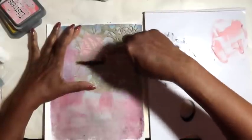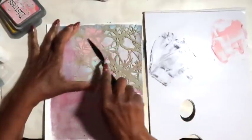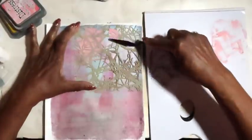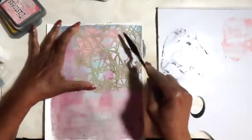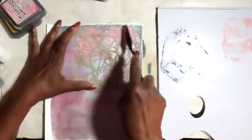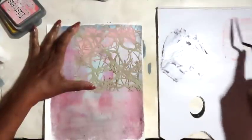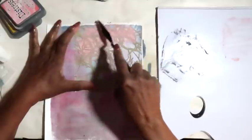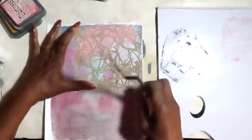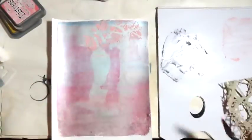The main thing is just to really smooth it so that you're not left with any peaks or anything. So that when you're done and you lift the stencil up, you've got a nice, nice flat image going. So, okay. So we get a little bit of that pattern. Oh, love it. See, we're just getting this bit of sort of abstract pattern going.